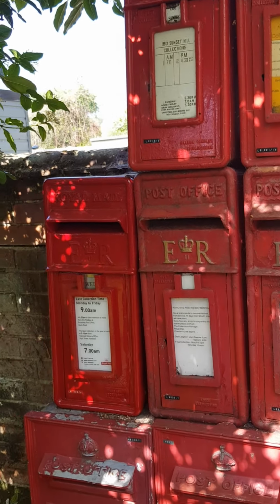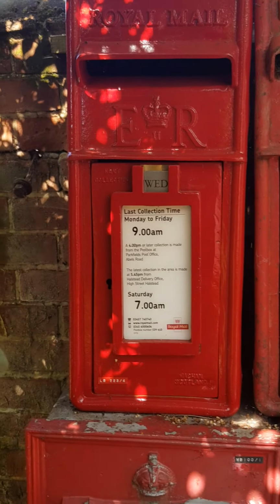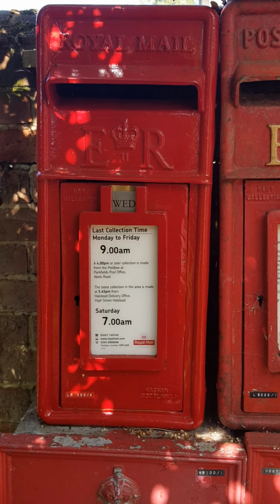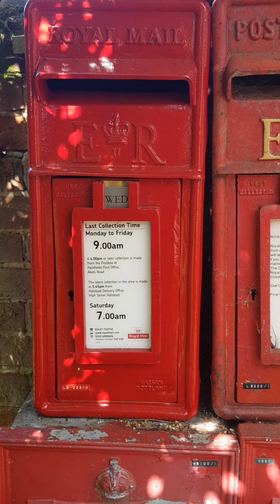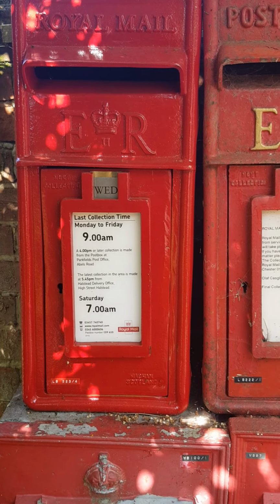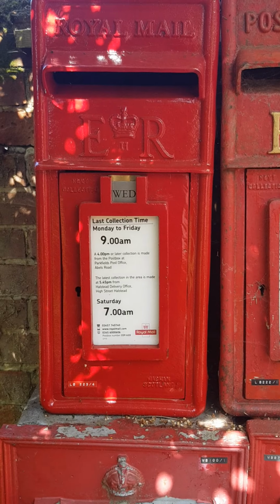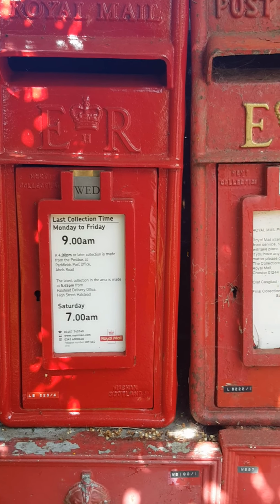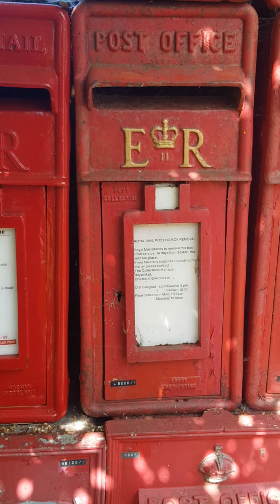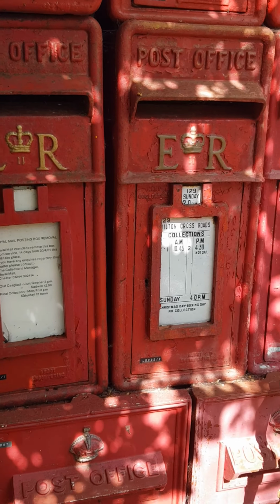Let's have a closer look at this. This is the current version, or the later version of the wall box. You can see it's a Royal Mail one, and that is a Macon Engineering, or just Macon Scotland. Unfortunately, Macon went into liquidation in 2015, and the boxes today are nearly all being supplied by Romec Serious Engineering, which we saw in the earlier video.